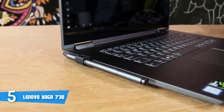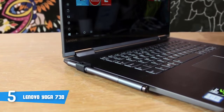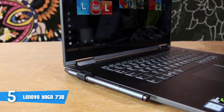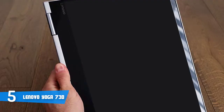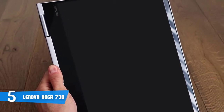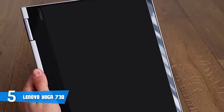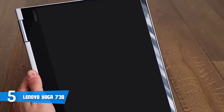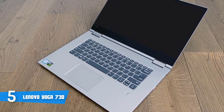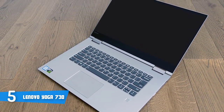Let's talk about features. First of all, I'd like to inform you that you'll have 4 modes of usage, so you can use it as an ordinary laptop, tent, tablet or stand, and thanks to its hinges, the transition is butter smooth. Moving on, the specs of this laptop are quite good as well, starting from its i5-8250U processor, UHD graphics 620 and 8GB of RAM, and a 256GB SSD, so as you can see the Yoga 730 is suitable for professional and personal use.